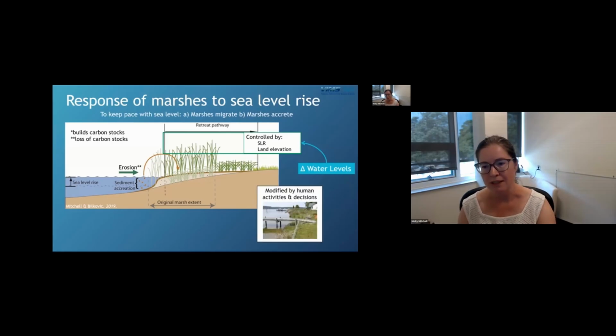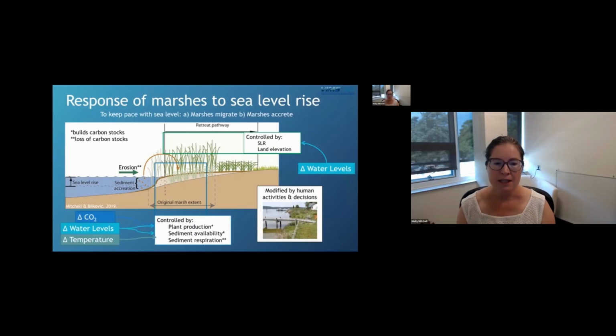Of course, the migration onto the land is modified by human activities and decisions. So in this picture, we can see there's a bulkhead on one side of the pier, but not on the other. And you can see that the marsh where there's no bulkhead has migrated far inland. But on the side where there is a bulkhead, the marsh has actually just gotten very small and become a fringe. So that's the complication in the retreat pathway.